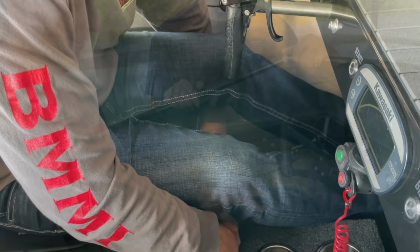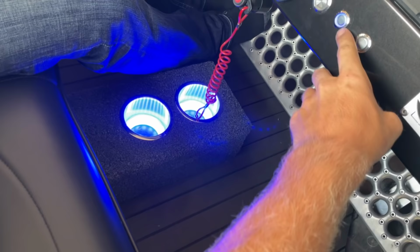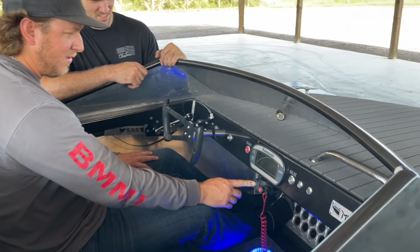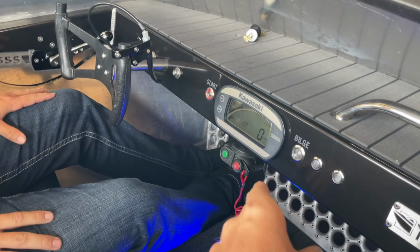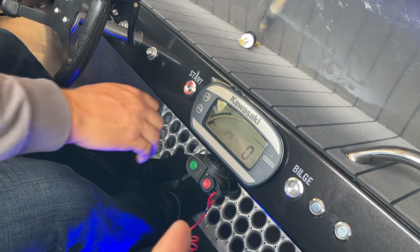Ooh, lit up the cup holders. And then you think night rides, even more lights. Literally the same controls as the squirt. Fire it up. Nice and quiet, but you're still tall. So sick. You'll actually have information on your RPM and your speed. The fuel gauge, I don't know if that works.